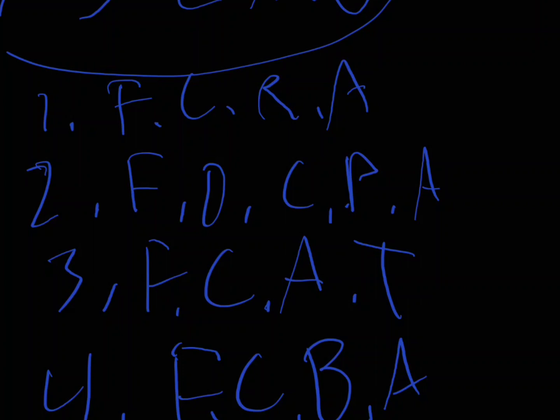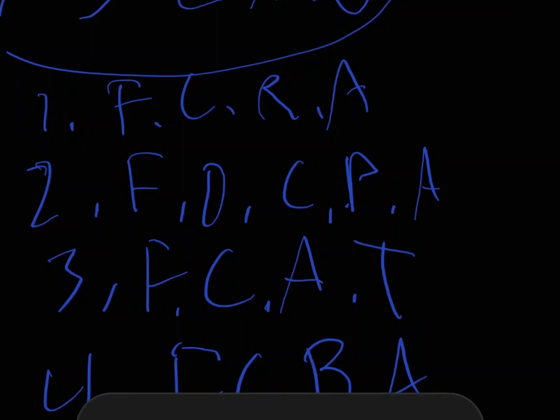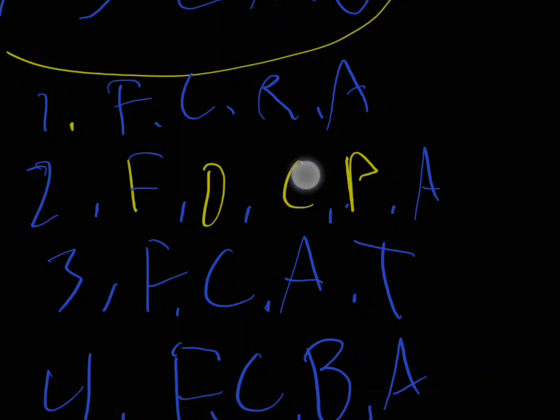So when I look at a credit report, I'm looking for all of these violations right here. I'm looking for all of these violations.